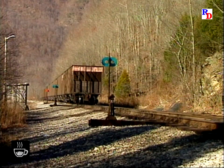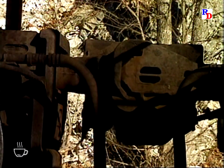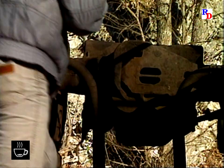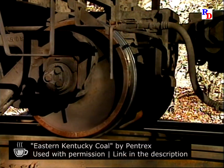Having pulled ahead, the power shoves back onto the remainder of its train. Back together now, the train moves out.